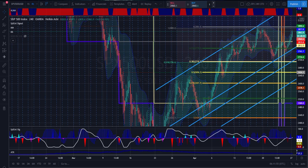Hi, today is Monday the 27th, and this is the SPX Outlook for the week.